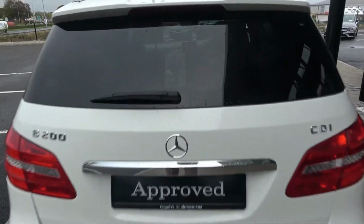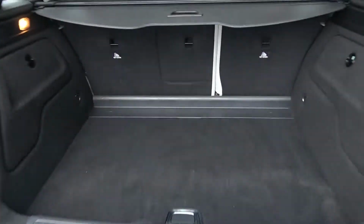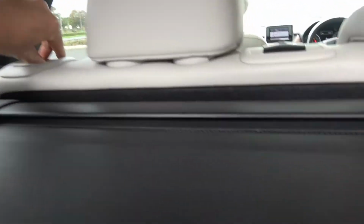Just pop the lid open there on the boot and you'll see what a great size boot there is on the B-Class. You can split and fold your rear seats like so, 60-40, providing you more boot space, should you need it.